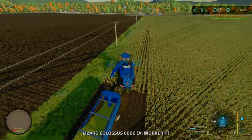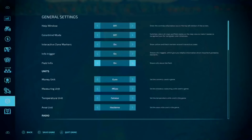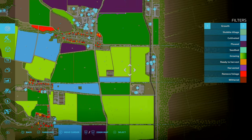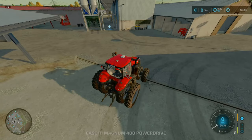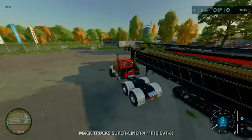Oh yeah, forget it, the worker has issues with this. Looks like we've got to do this manually. I am going to be a bit cheeky with this. Go to you. Do a little cheeky reset. Go to the right piece of equipment.